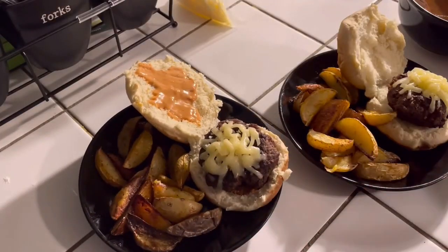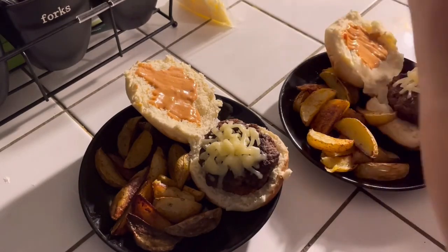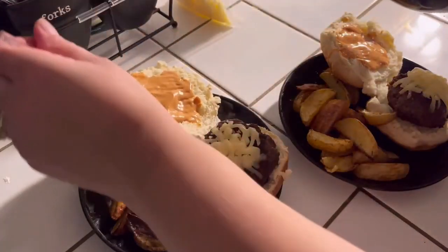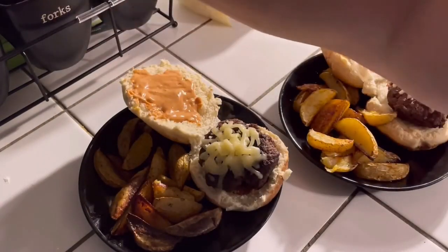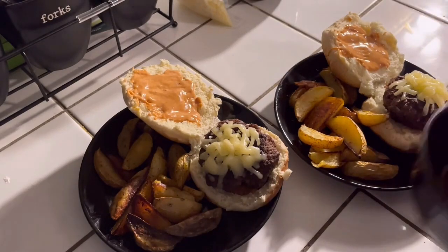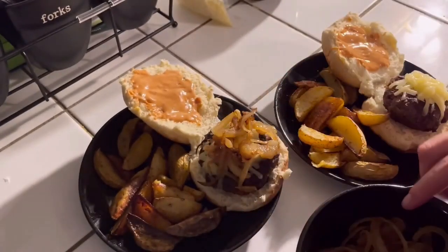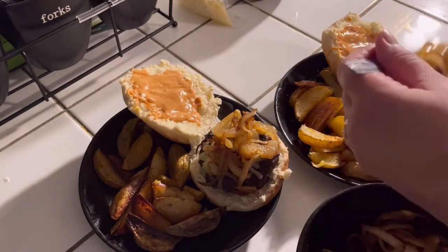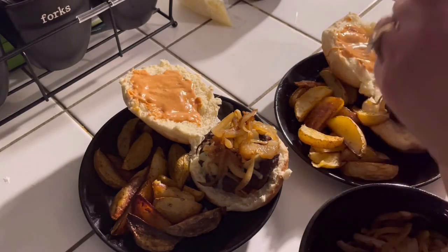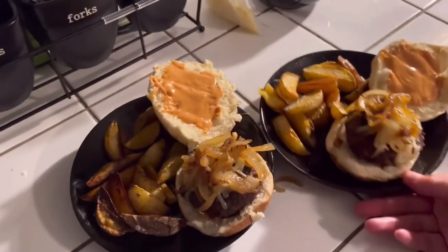All right, y'all, look at that. We're gonna take our sauce, which was made with mayo, mustard, and ketchup, and some Old Bay seasoning. Then we're gonna take some of our caramelized onions. Get another fork so I can serve this up. Oh my goodness, this is just so good. Who said meatloaf? We're turning that meatloaf into a burger. We're turning those mashed potatoes into some potato wedges seasoned with Old Bay. And there you have it, my friends. Look at that. Dinner is served.